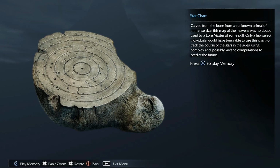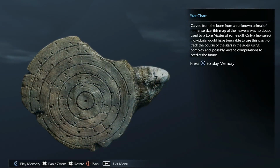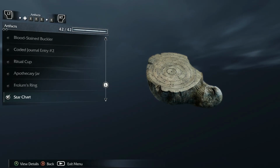Okay, so this was used by one of those wizards that we saw in that other statue in the last episode. So, interesting. I mean, that would make sense, to be honest.